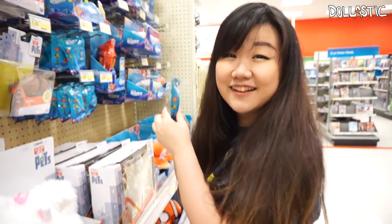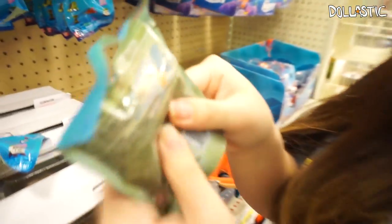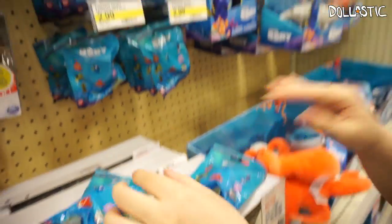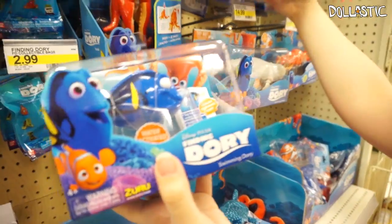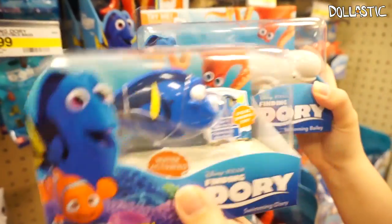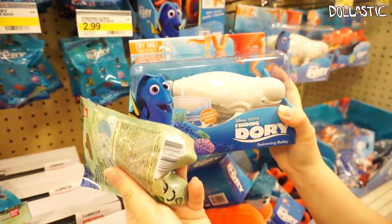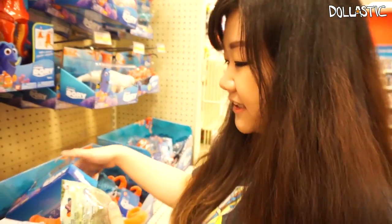Okay, Jenny, let's feel. As we were feeling these bags, Jenny pointed out that you can actually see what's inside. And I just realized that if you were to get this Dory and get this figure, which is a beluga whale, the scale is completely off. But then if you were to get one of these blind bag figures, it's a little better scale. So yeah, in case you guys care for scales like I do.